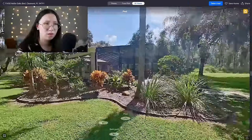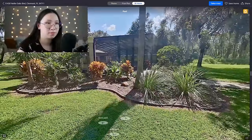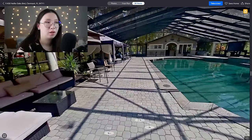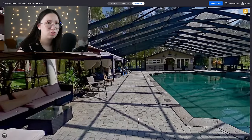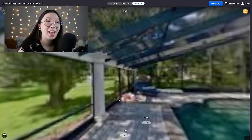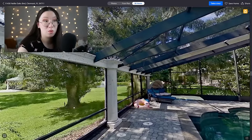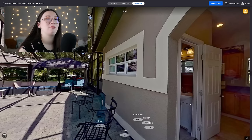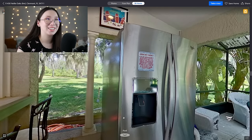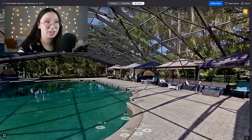Then there's a pool, and the pool is totally separate. You have to walk to it. That's a huge pool. Holy cow. With loads of cabanas, and it's all screened in. This is really nice. And there's an outdoor TV so they can watch movies in the pool. Wow. And then there's the fourth, and I'm guessing the final kitchen, although it's an outdoor summer kitchen.